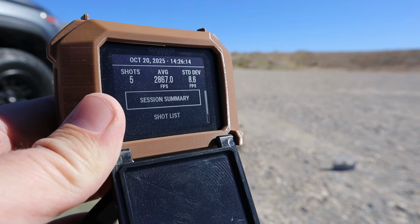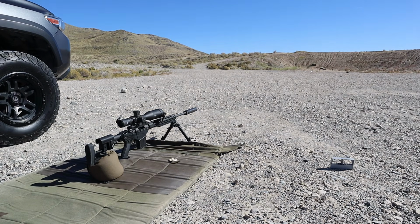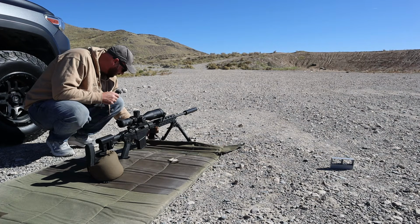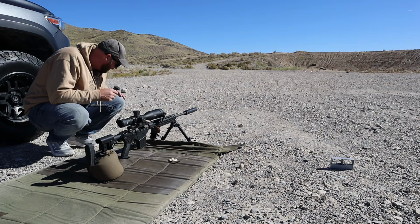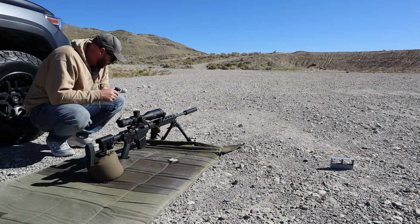8.6 standard deviation. I would like that to be a little tighter, but I think that my theory is correct. It's the right powder charge. Maybe I go like 0.1 less. I got some decision making to do, but I'm definitely close with this one. It's the speeds I want. I got a good group, and the second group was decent, but it wasn't like the first. And the other two that you guys previously saw, I know what this is capable of if I get the load right. So I'm gonna have to keep working it, but I think I'm really close on that one, guys.